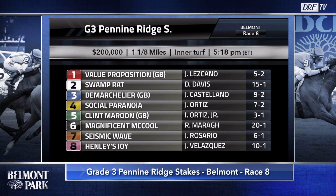Let's meet this field of 3-year-olds getting set to go 9 furlongs. Real short run into the first turn, going 1 1/8 on the inner turf. We're expecting the number 2 Swamp Rat to pass this race and run at Monmouth on Saturday. Morning line favorite, big surprise. It's from the Chad Brown barn, the number 1 value proposition. The way this horse ran first time out, I can understand why he's the favorite.